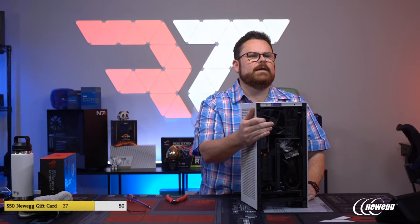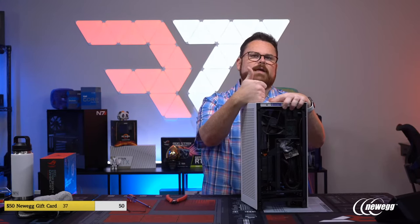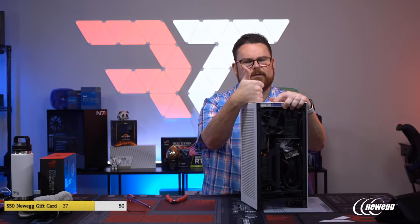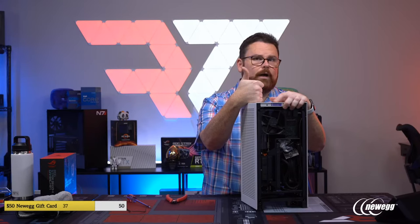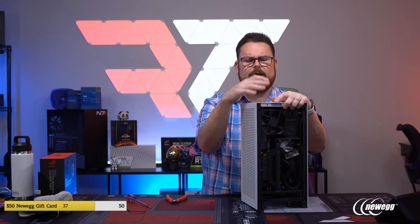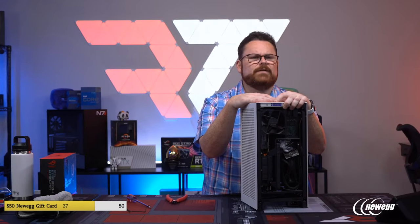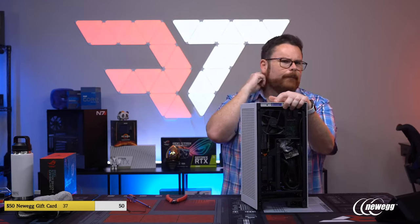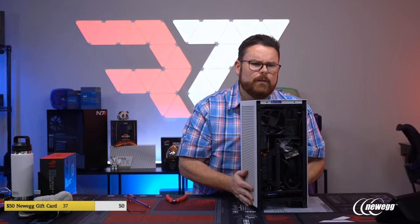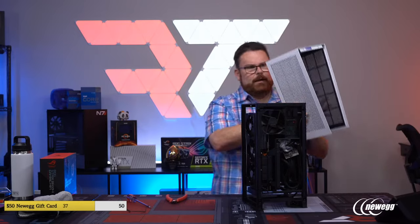So Sense says, hey, it's $400. Yes, it's $400, but it comes with a power supply, which is about $129 if you get one on sale, a Gen 4 riser cable, which is $70, and a $120 140 millimeter AIO. So that leaves the case itself at less than $100. Well, we will test all that here in just a second.